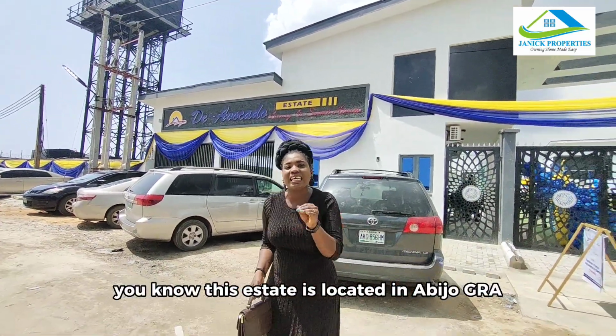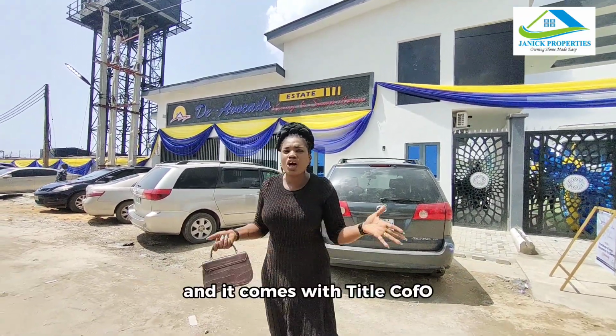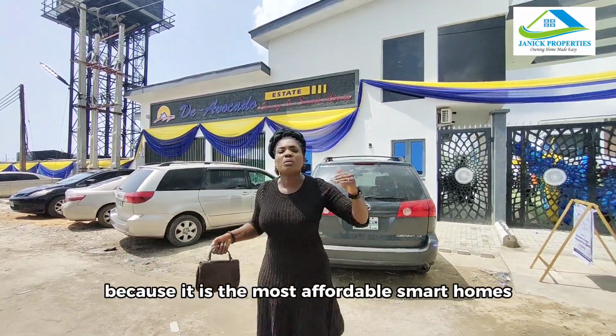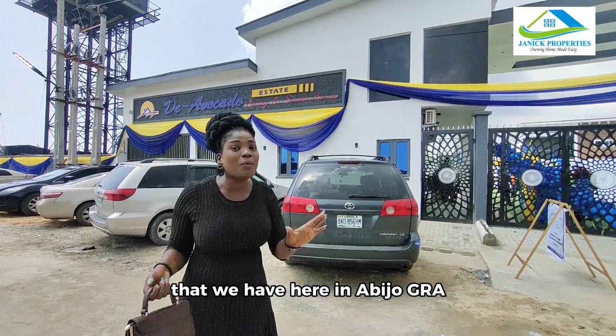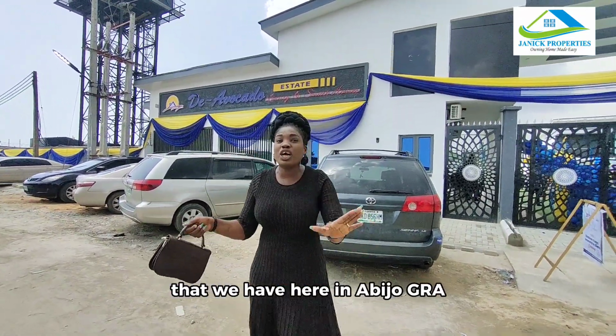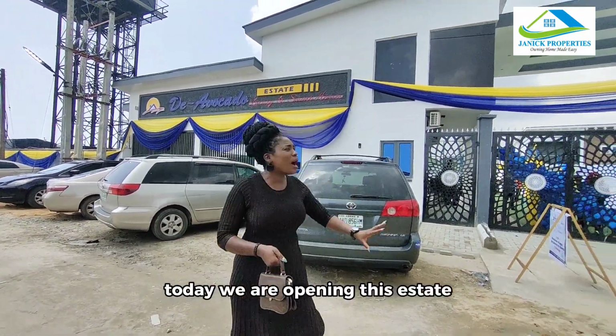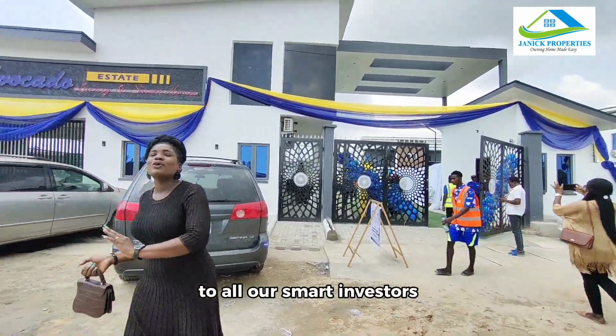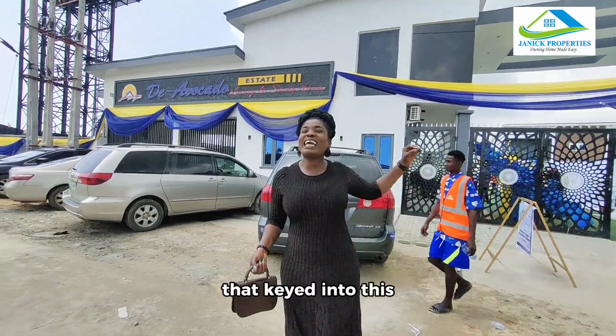Estate is located in Abijo GRA, and it comes with the title C04. This estate is so dear to me because it is the most affordable smart homes that we have here in Abijo GRA. And today we are opening this estate and also handing over keys and documents to all our smart investors that came into this estate.